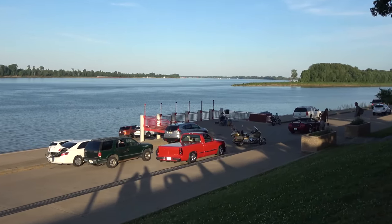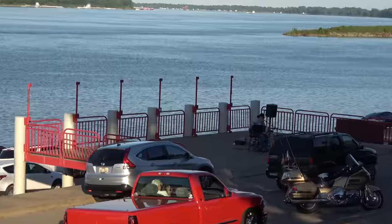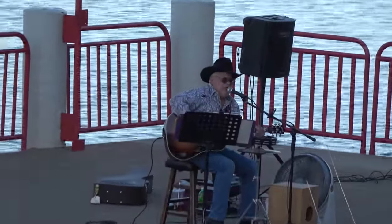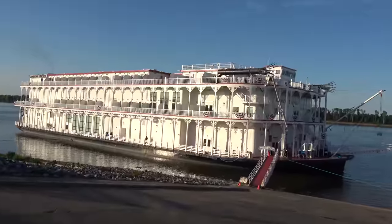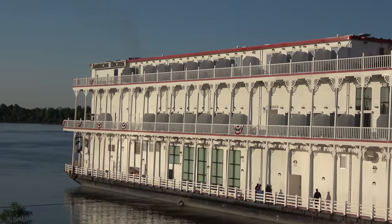We have live music to entertain visitors coming on the cruise. Not the best sounding system, I must say, but hey. I don't know, one of these days it may be fun to take one of these river cruises.